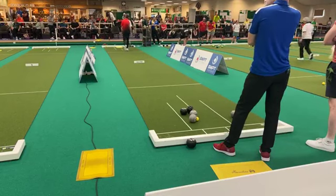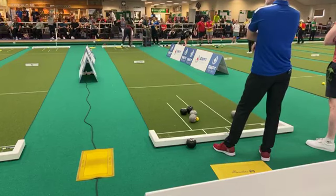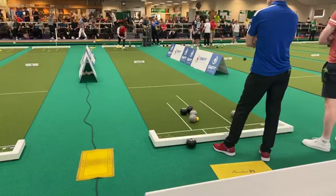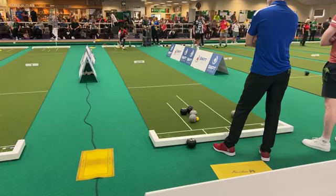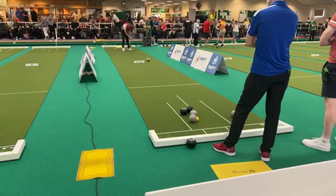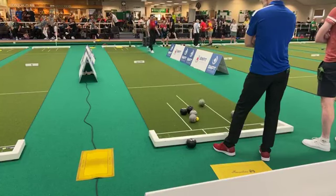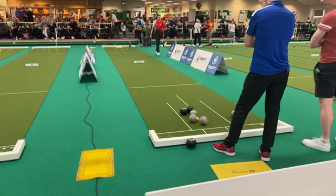Good morning, everybody. Thanks for joining us. This is the last of 5 round robin games. We are at the Falcon Indoor Bowls Club at Chelmsford, just outside Essex.